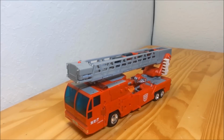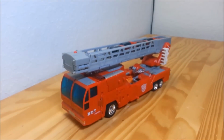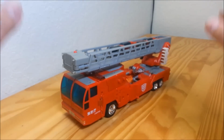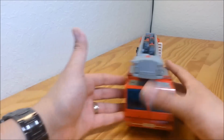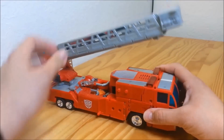All right, so there's the truck mode. We're going to get into transformation. And like I said, this guy is very involved. There's a lot of steps. So for transformation into regular robot mode, we're pretty much going to take this entire fire truck completely apart. So let me see if I can get a better angle right here. I'm going to pop the ladder up again.